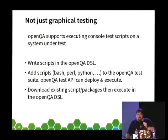However, if you don't want to bother learning all of that stuff, you can just give OpenQA arbitrary Bash, Perl, Python, whatever script you want, and OpenQA can deliver that with one or two commands very simply implemented into a test suite to the system under test. So it effectively will download it, will run that script, and then can look for the output from that script. So it's a very easy way of just doing stuff in the languages you're comfortable with rather than having to learn our own.